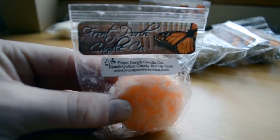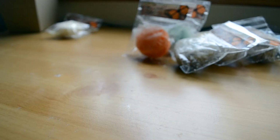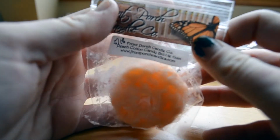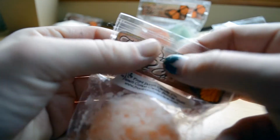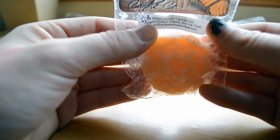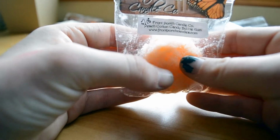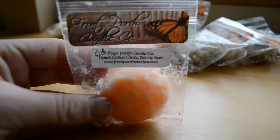So, Peach Cotton Candy Bubblegum. I am not a bubblegum person whatsoever. You can definitely smell the bubblegum in this. When I first opened it and smelled it, I didn't smell the bubblegum. I smelled a tangy peach smell. But I guess I feel like it's different. When I just smelled it, I smelled the tangy peach, but a few sniffs later, I smelled the bubblegum. And it's peach cotton candy bubblegum.